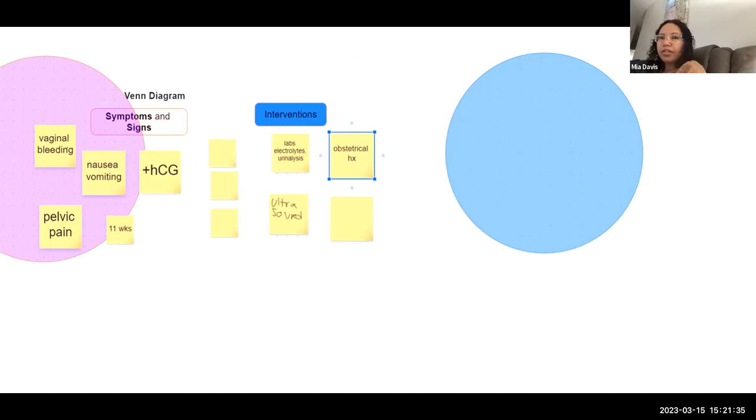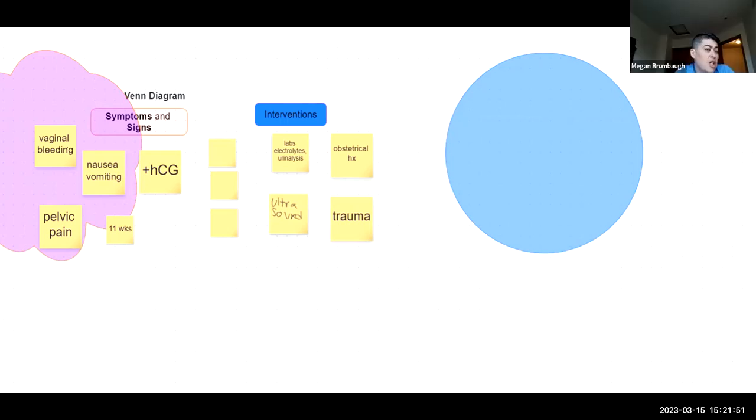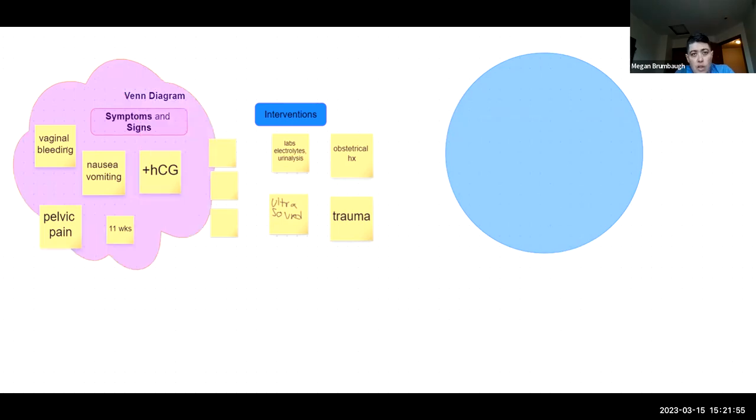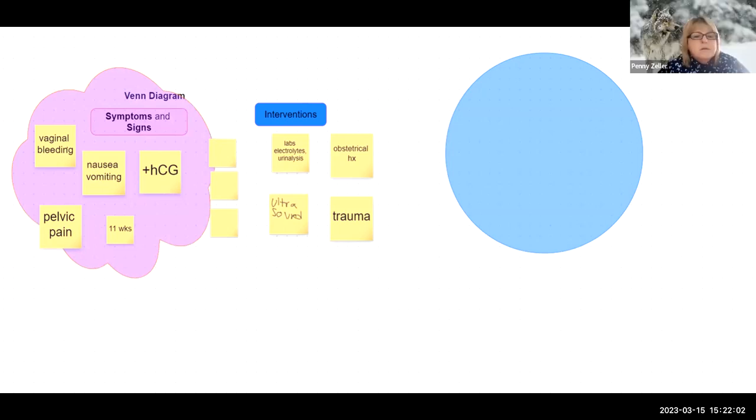Any trauma? Like, was there an accident? Okay, good. Has she fallen? So you're thinking because of the bleeding, you want to know if she's fallen? Okay. Well, because she's got pelvic pain as well. Did she fall on her belly or was she involved in some kind of accident? Okay. So her ultrasound is going to tell us a lot of information. What else do we need to do for her?